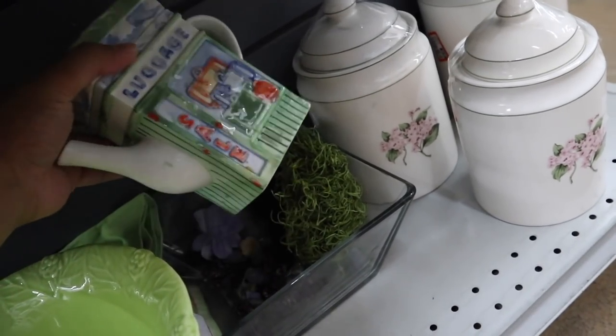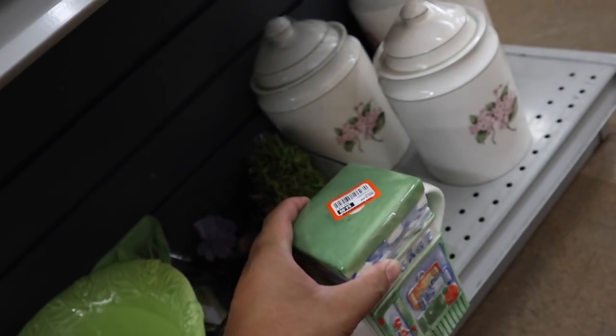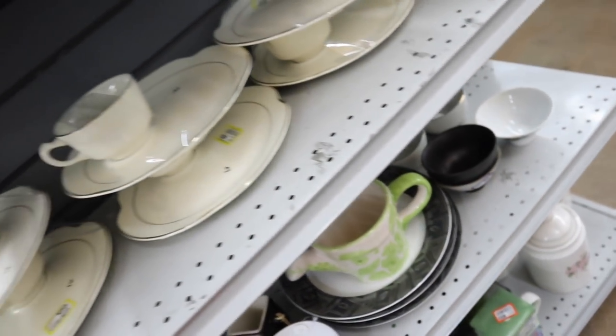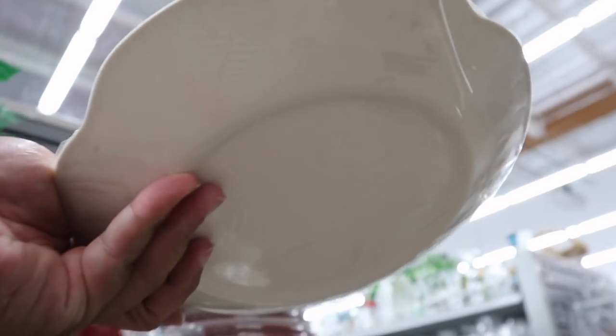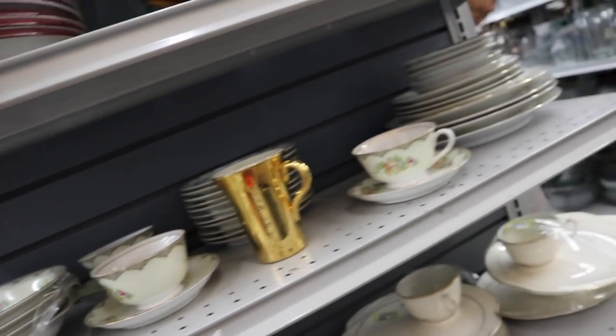How cute is this? A luggage store? I remember I saw one like this. That was the post office. I wish I got it because I am always at the post office, and it would have been so cute to have it on display. It's okay though. Alright, you guys.